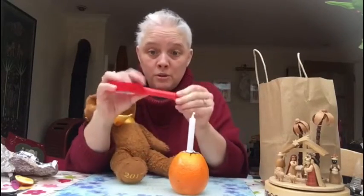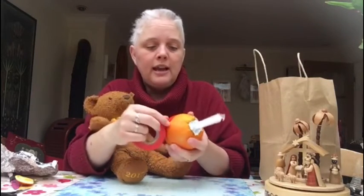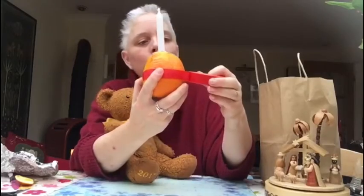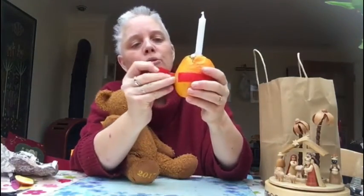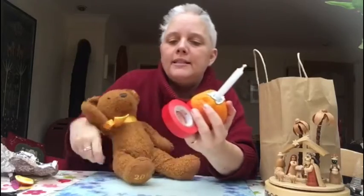So what you want to do is get your tape and stick it on the orange like that. And we're going to wrap it all the way round. Now, Benjamin, what do you think the red ribbon or the red tape means? Let's have a little listen to you.